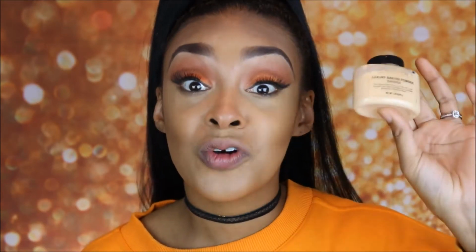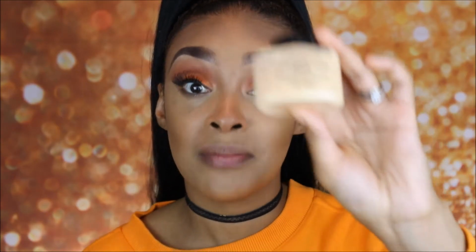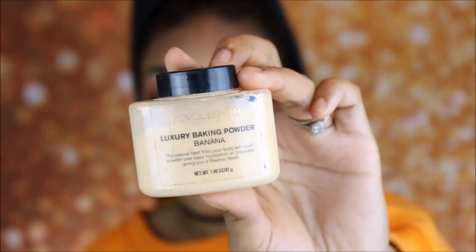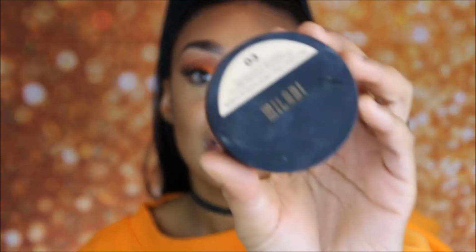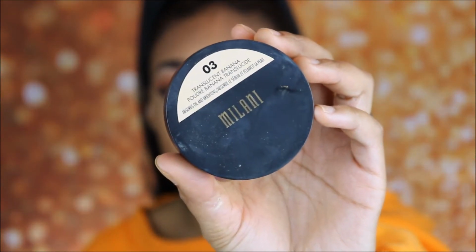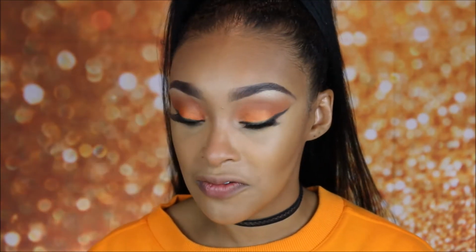So my favorite powder is most definitely the Makeup Revolution Luxury Banana Powder. This is what it looks like right here. $7 setting powder that is amazing. I love this one. Another great drugstore option is the MILANI powder. This is the 03 Translucent Banana Powder. This one is my favorite. I use it non-stop. Especially for women of color, a banana powder is just perfect for us.